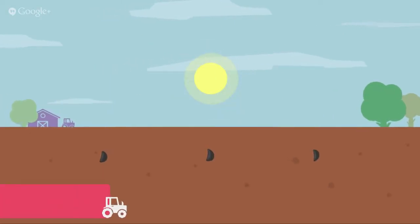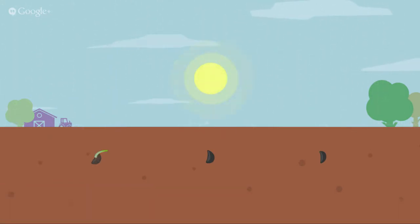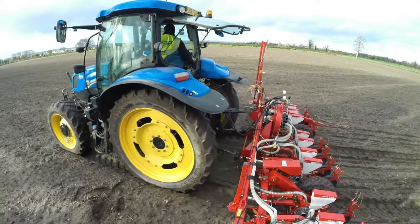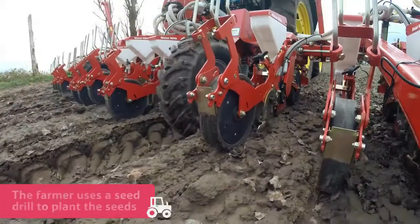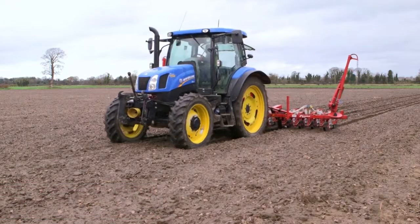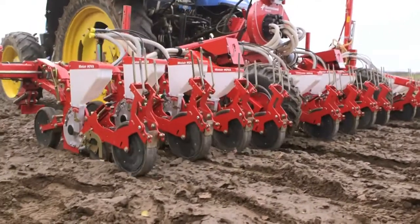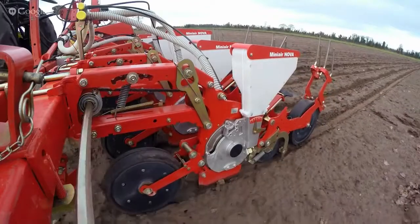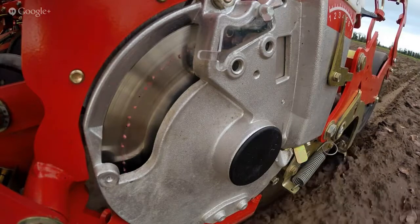The leek seeds are planted in the field between March and May, when plenty of rain and slightly warmer weather helps the seeds to germinate. To plant the seeds, the farmer uses a tractor with a special piece of machinery called a seed drill attached to the back. Also attached to the tractor is a bed maker, which prepares the soil ready for the seeds to be planted. The drill ensures that all the seeds are planted at the correct depth and the correct distance apart. You can see on this wheel the little seeds, ready to be drilled into the freshly prepared soil.